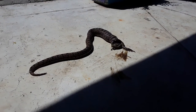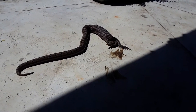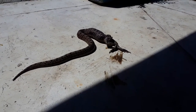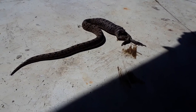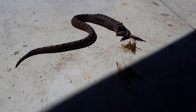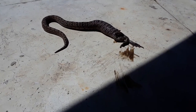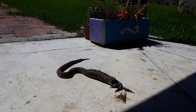Here we are, a few minutes have gone by, and amazingly, the snake seems to have been able to swallow pretty much that entire large bullfrog, way bigger than himself, just by taking his time. Snake has gradually swallowed his prey. Phenomenal experience to capture this live footage here on the South Cape coast of Africa.